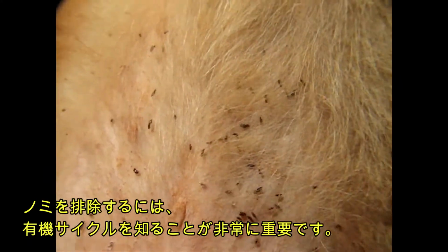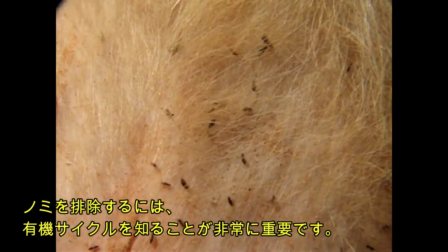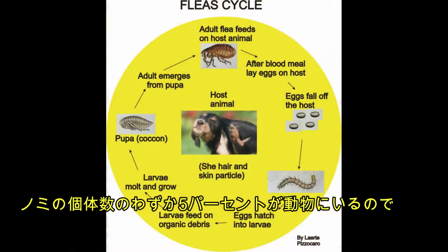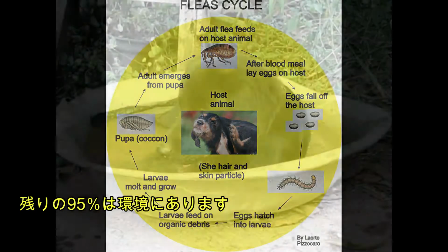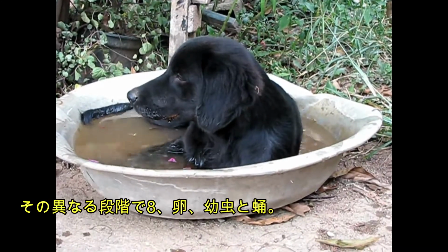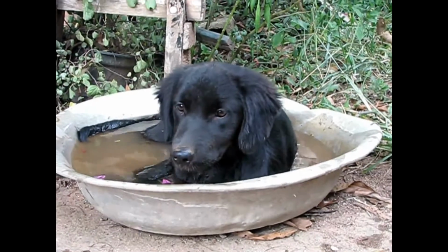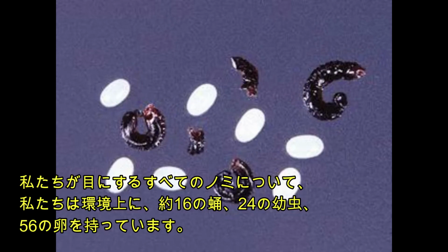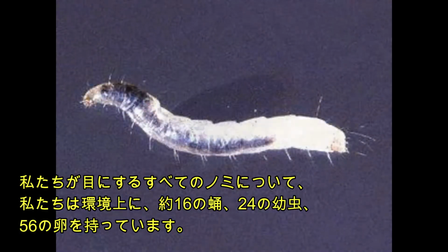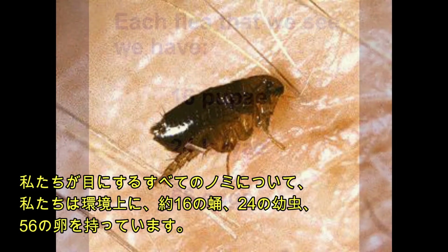To eliminate fleas, it is very important to know their life cycle. Since only 5% of the population of fleas is on the animal, the remaining 95% are in the environment in different phases: eggs, larvae, and pupae. For every flea that we see, we have in the environment about 16 pupae, 24 larvae, and 56 eggs.